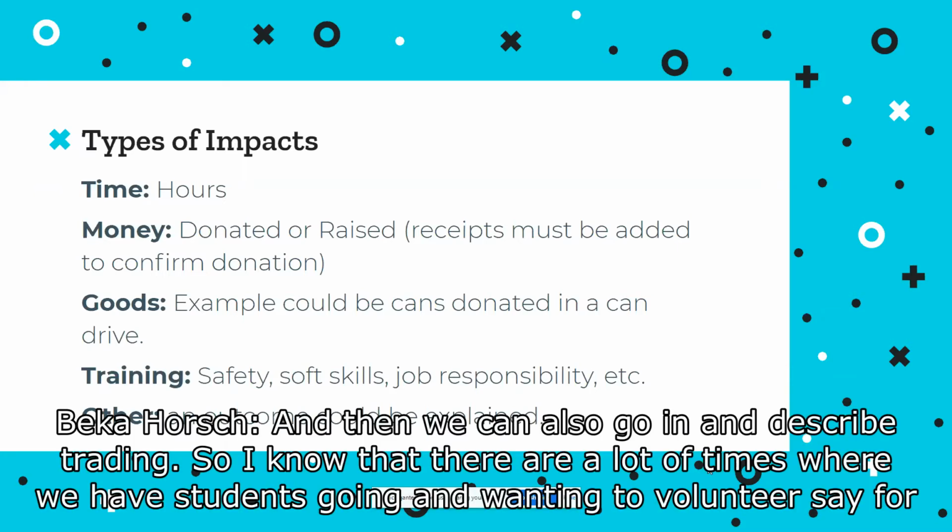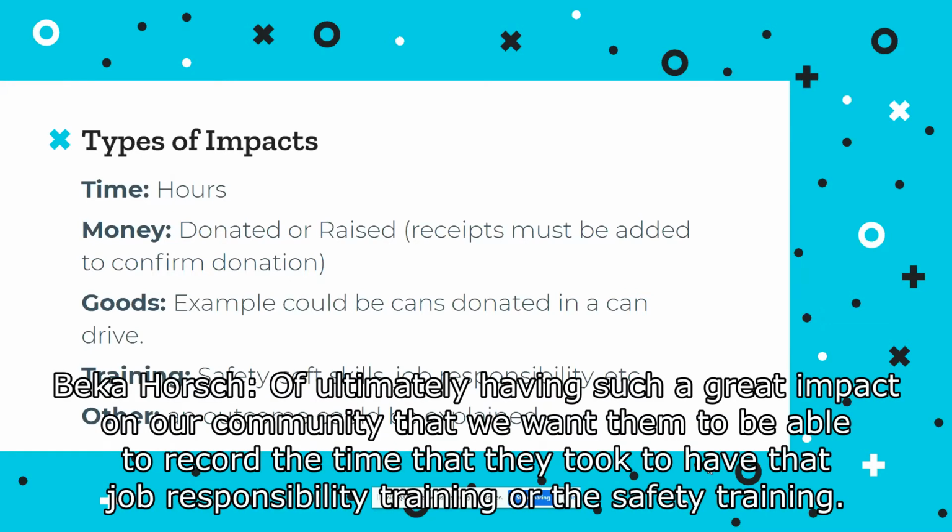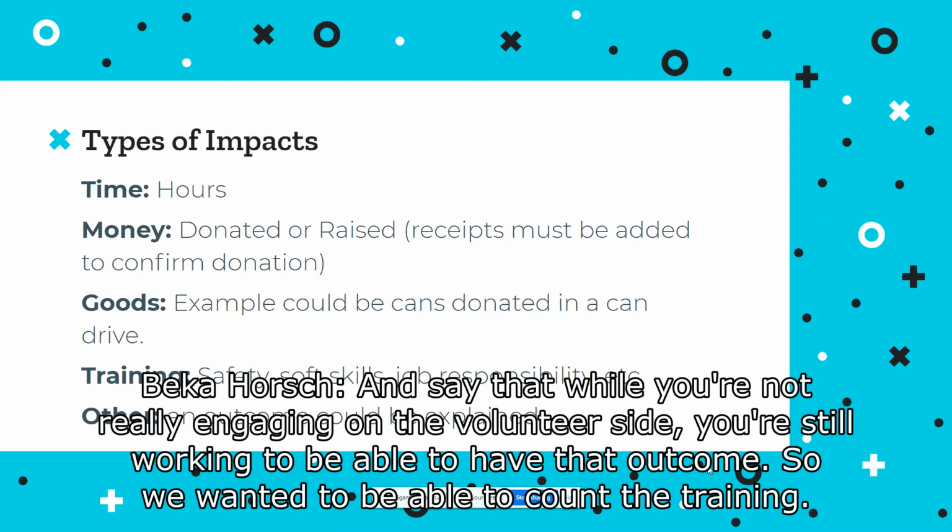And then we can also go in and describe training. I know that there are a lot of times where we have students wanting to volunteer, say, for Dial Help, but they have to go through a longer training process. We do want them to be able to count that time because they're working towards the goal of ultimately having such a great impact on our community. We want them to be able to record the time they took to have that job responsibility training or the safety training, and say that while you're not really engaging on the volunteer side, you're still working to be able to have that outcome. So we want them to be able to count the training.